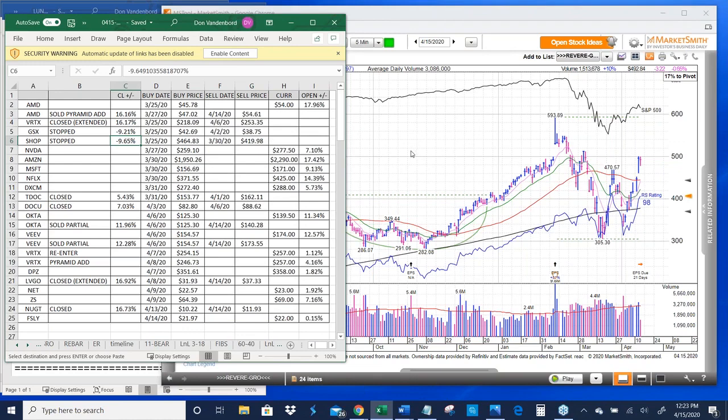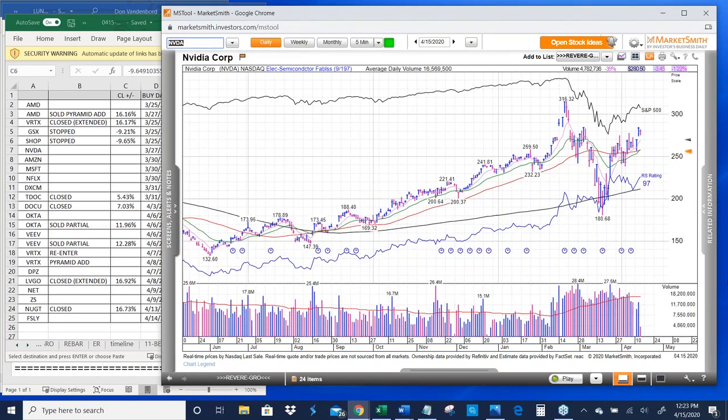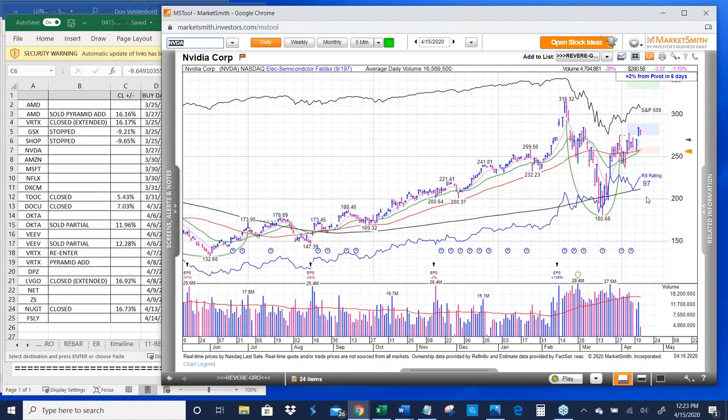So 3/27, another addition, NVDA. Another situation where it's showing relative strength, pulled back a little bit. 3/27, here was the entry, broke below intraday, but for the most part held the 21 and is now approaching new highs, breaking out of this cup and handle.